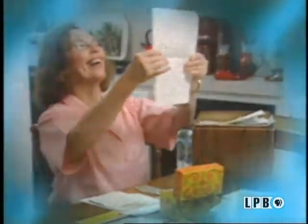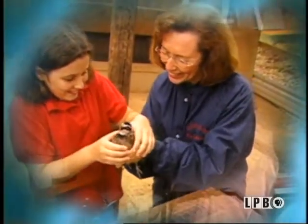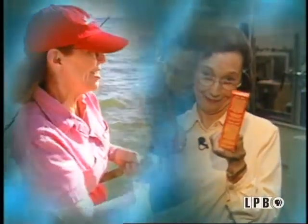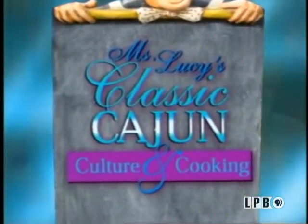Years ago, I began collecting recipes. Some were my own, others were my mama's and grandma's, stored away and almost forgotten. Imagine my delight recently at finding this treasure from my past. How precious. Now, I share these recipes and memories with my children and granddaughter. Just another part of my heritage. And Miss Lucy's Classic Cajun Culture and Cooking.